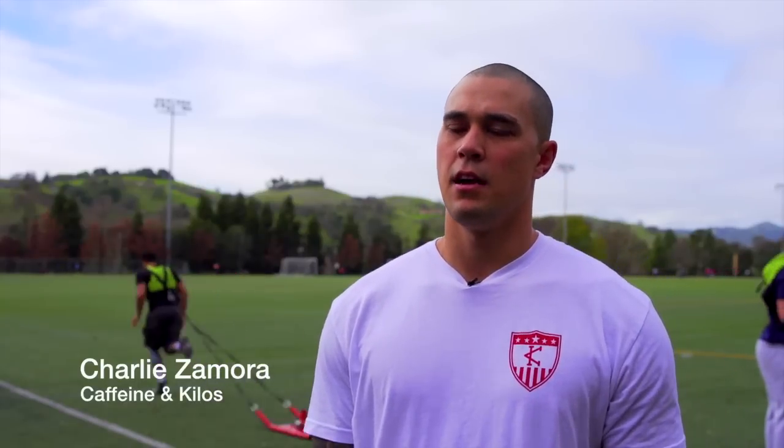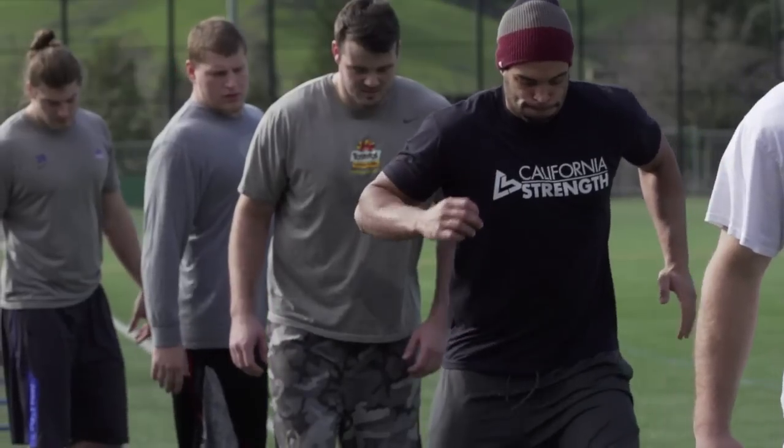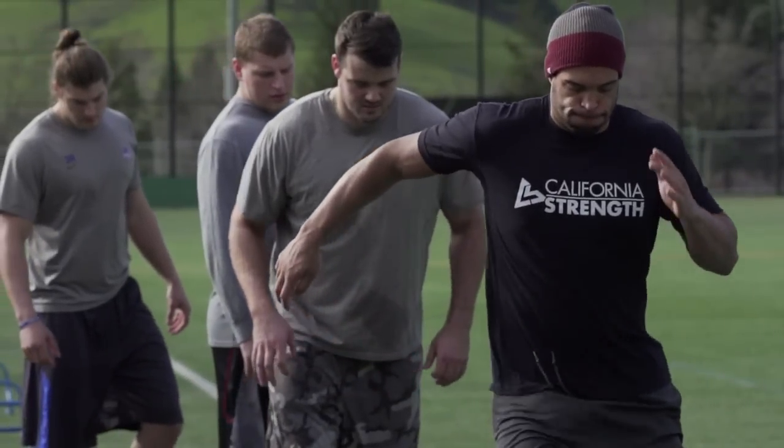Over here at the park in Danville, kind of close to Cal Strength, kind of acclimating to the training here. So after breakfast this morning, Dave invited us to come work with some of the NFL guys. He runs the NFL Combine every year.